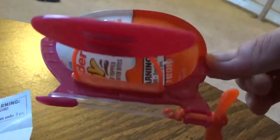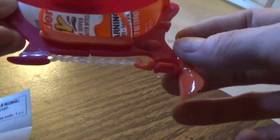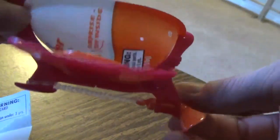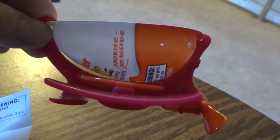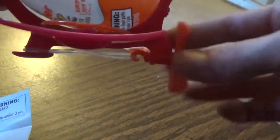It's a boat. You have to twirl this, wind it up, and then you let go in the water. So it runs in the water.